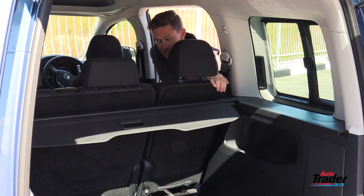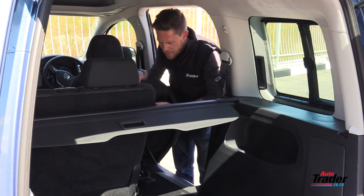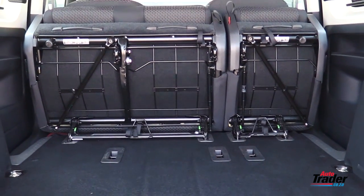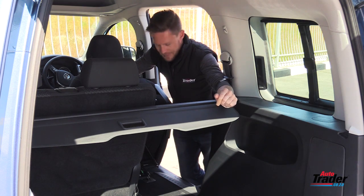Now you can of course fold the seats forward. It's quick and easy to do and it's going to give you loads more space. In fact, it's going to give you 135 centimetres, 1.35 metres to work with here at the back. Means you can load some longer stuff.